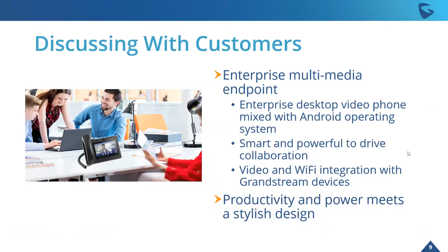It really helps you drive productivity and flexibility, whether it be just using it for calls or video calls, as well as with that Android operating system, being able to utilize it as almost a little addition and expansion to your workstation. It's smart, powerful, and really helps drive collaboration when it comes to huddle room type settings. I'll get into that on the next slide.